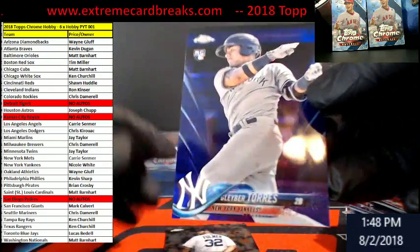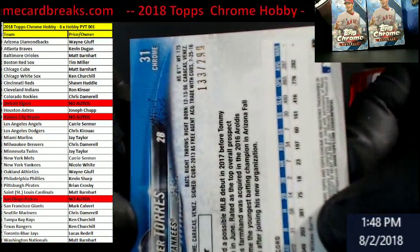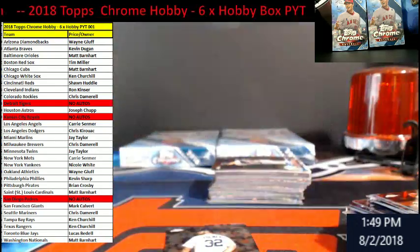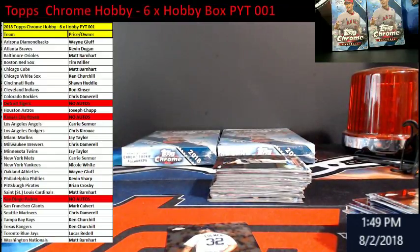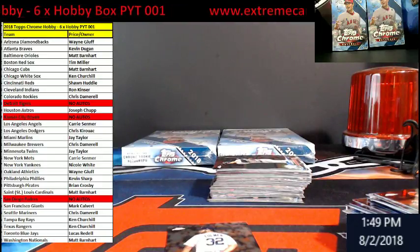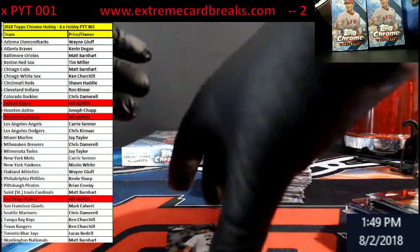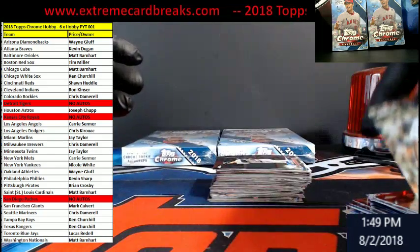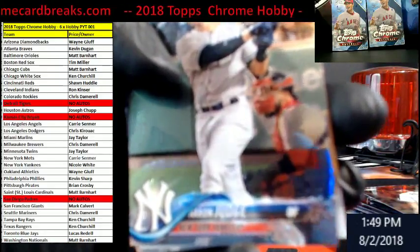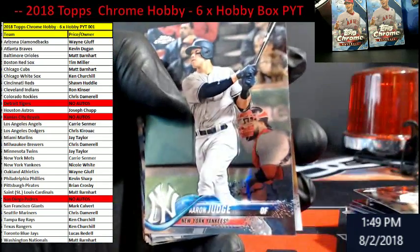Gleyber Torres Purple. This should be out of 250. I'll flip it here. No, 299. I'm sorry, 299. I don't know why I got 250 in my head. Nice hit for the Yanks and Nicole. That's Fulmer. Come on. The Judge.